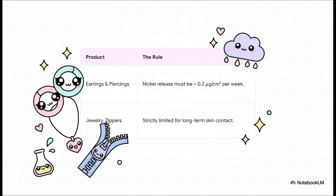Have you ever gotten an itchy rash from a cheap pair of earrings or maybe a watch buckle? Well, that's often a nickel allergy, and the regulations tackle this head-on. For items used in piercings, the amount of nickel that can be released is capped at a tiny 0.2 micrograms per square centimeter per week. And for other things that touch our skin for a long time, like zippers and jewelry, similar strict limits are in place.